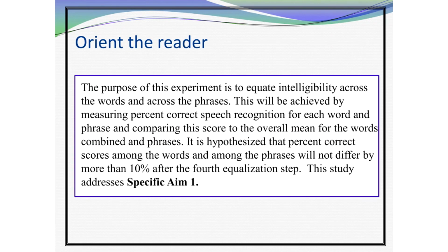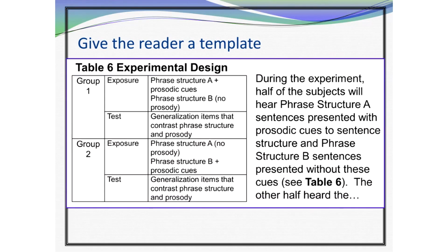As I said, it's sometimes a nice idea for each study to have a little orientation to get your reader's head around the purpose of the study, and again, to link it to the aim it refers to. You can download this and read it. Another good tip is to give the readers a template for your study, particularly if you've got a lot of complex manipulations. Go ahead and table it.